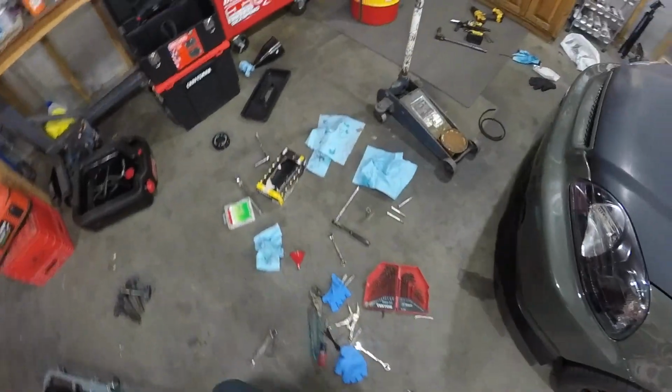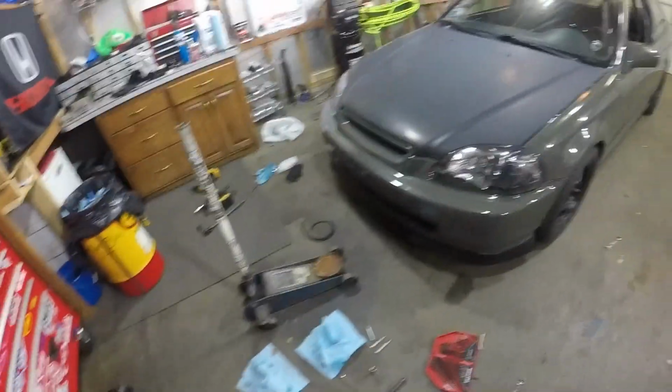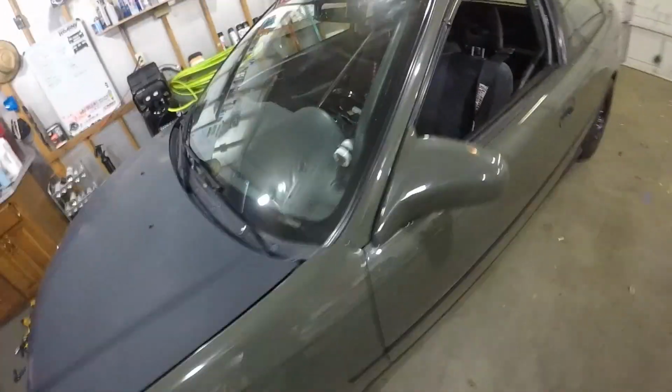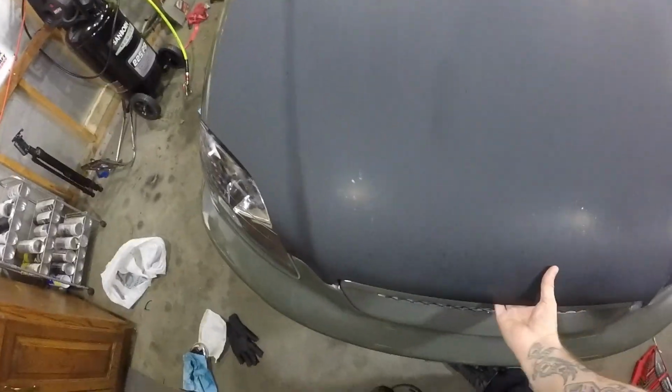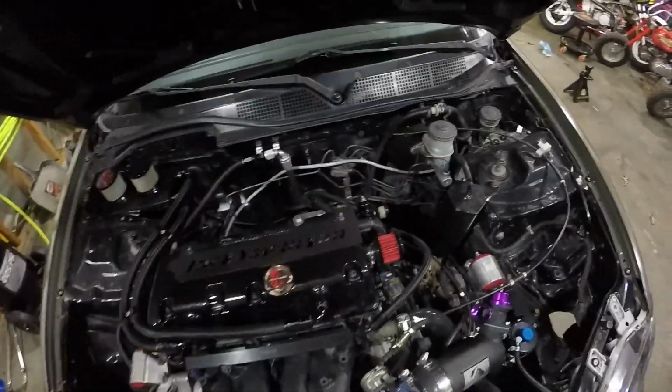Garage is a mess again, but the supercharger is fixed. I only had to drive like 80 miles to Fastenal to get the right bolts and get them in. So we got the bolts in the supercharger.